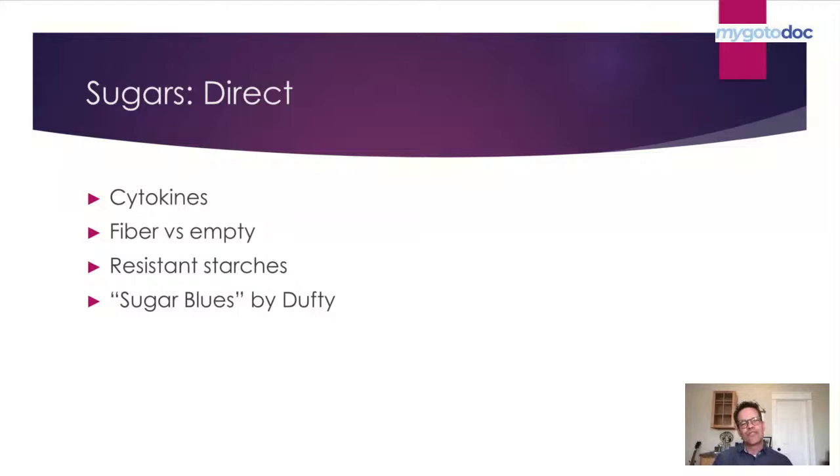Sugars can also have resistant starches, which not only are deleterious to inflammation throughout the body, but actually harm your microbiome. So avoiding processed sugars as often as you can is recommended. And there's a great book. It was written back.